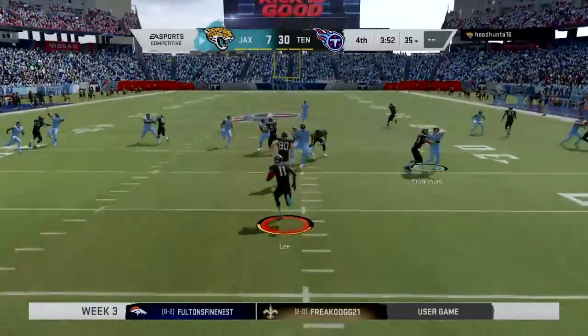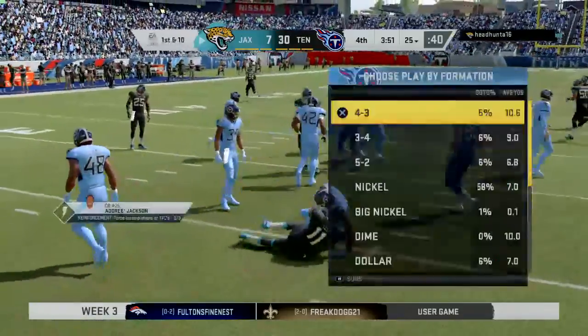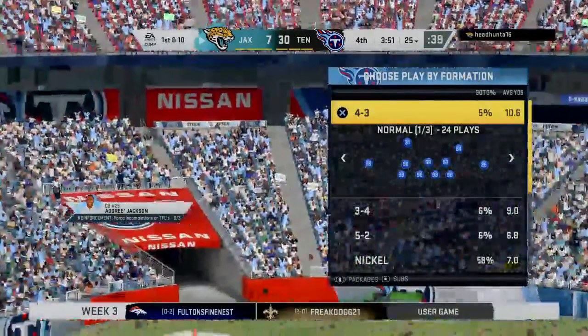This one taken from the 7. And not a bad return here. He gets it out to the 25-yard line.